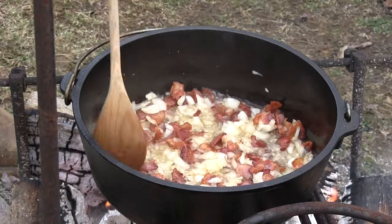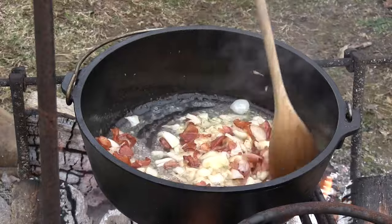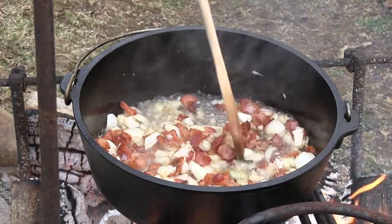Now, I like cooking over a good hot fire like this. You really gotta watch it, because everything gets done quick. This is a really, really hot fire.